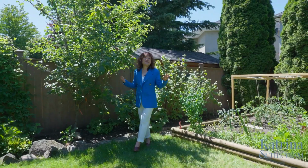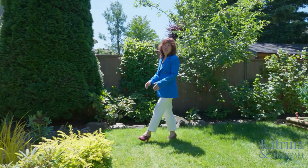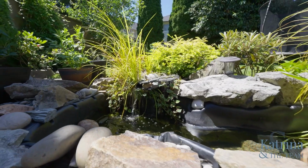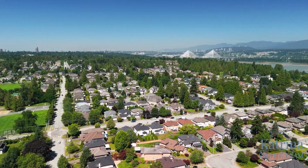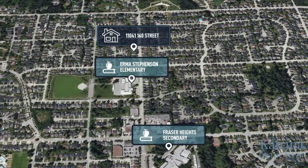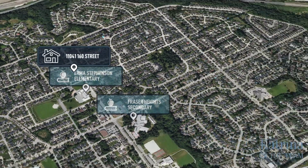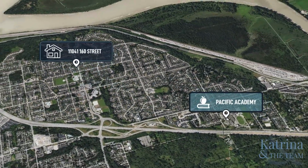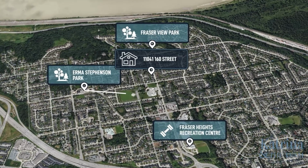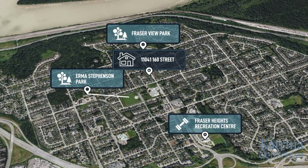In this privately fenced backyard, we have a veggie garden, fruit trees, and a small pond. For nearby schools, we have Irma Stevenson Elementary, Fraser Heights Secondary, and also the prestigious Pacific Academy. For parks and recreation, we have Irma Stevenson Park, Fraser View Park, and also Fraser Heights Recreation Center.